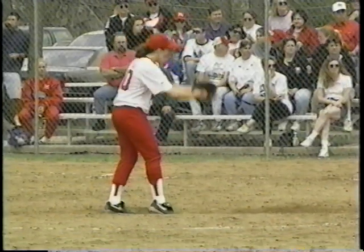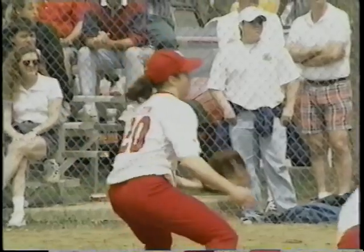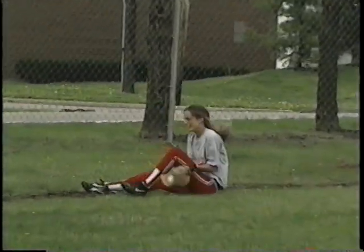Defending champ Wagner fell to Manuel 4-3 in a thrilling extra inning affair, which saw Wagner make several great defensive stops against the 1995 state tournament runner-up. Julie DeMoise's spectacular catch, along with a Ken Griffey-like effort from Heather Fenwick, only delayed the Wildcats' heartbreak.